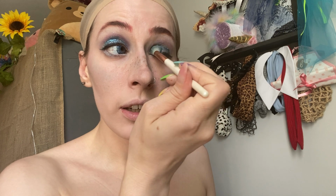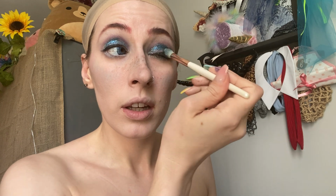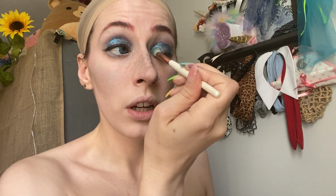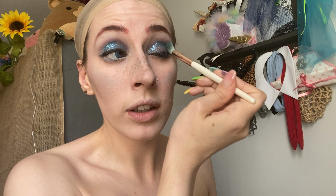I'm almost trying to blend it into the purple as if I was trying to do an ombre look on purpose. This is what I mean, haphazard. I'm just like, oh, I like this. Oh, I don't like this. Let's try something else. And then sometimes I get lucky, like right now. I tried something else and it just looks good, at least on top of what I already had, right? Just got to go up a little higher into the crease.